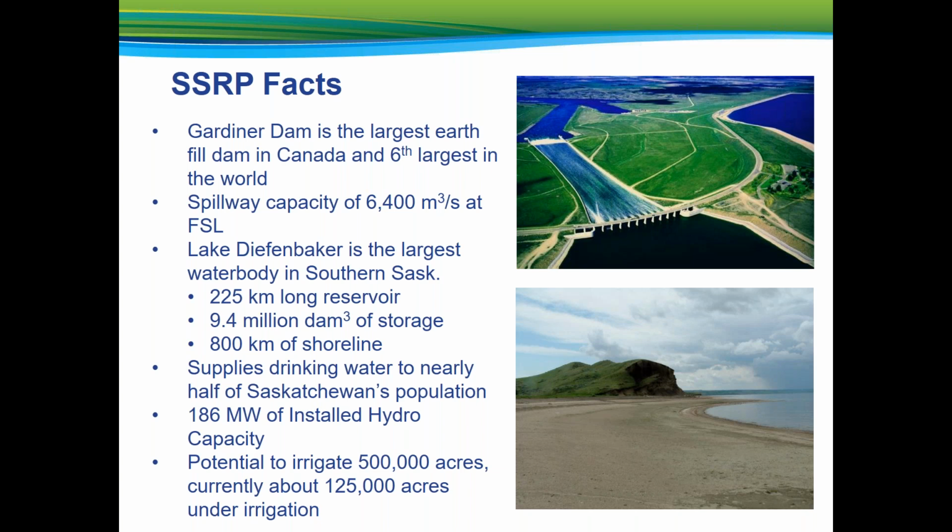Gardner Dam is the largest earth-filled dam in Canada and the sixth largest earth-filled dam in the world. Gardner Dam stands 64 meters high, 5 kilometers long, has a base width of 1.6 kilometers, and includes a structure volume of 65 million cubic meters. The Qu'Appelle Dam, by comparison, is 27 meters in height, 3.3 kilometers long, has a base width of 580 meters, and a structure volume of 10 million cubic meters.